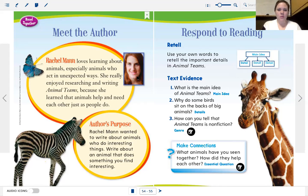Before I leave you, I want to show you, see this picture here? That is the author. Her name again is Rachel Mann. And do you think she had to do anything before she was able to write this story? Yeah, she had to research animals. She had to find out all about these animal teams, right? I don't think she knew that beforehand. Rachel Mann loves learning about animals, especially animals who act in unexpected ways.